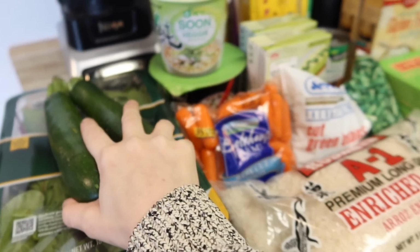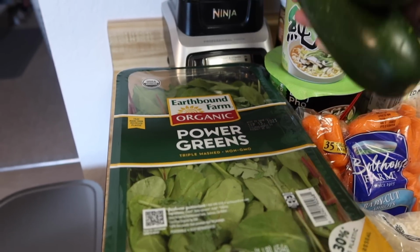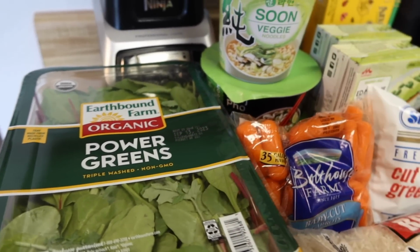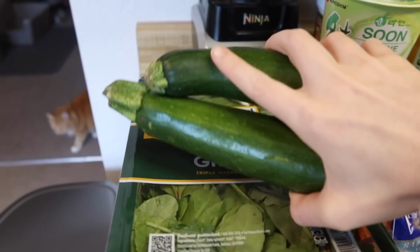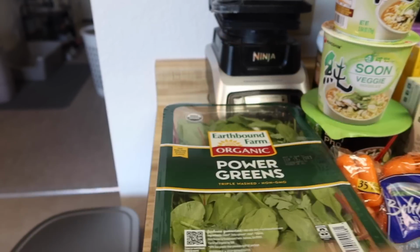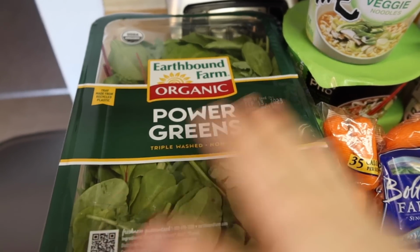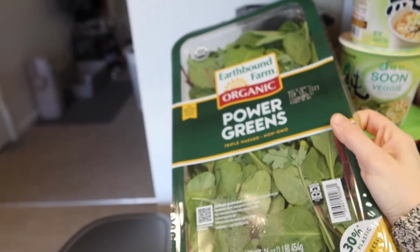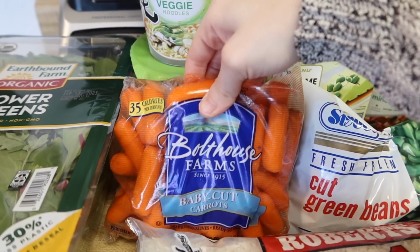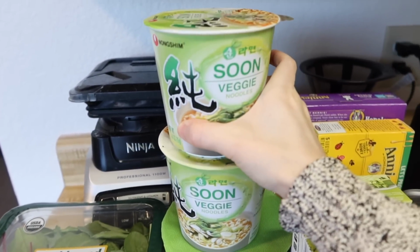Okay, so in no particular order, because it truly is all out of order, I got 2 zucchinis, or is it zucchini, plural? Zucchini. It's an I, actually. Oh, okay. Hey, Heidi. 2 N's and an I. Okay. 2 zucchini. Then I got this big thing of power greens. And then also from the produce, I got some baby carrots. Always nice to have those. Then I got some ramen for us for like a quick dinner.